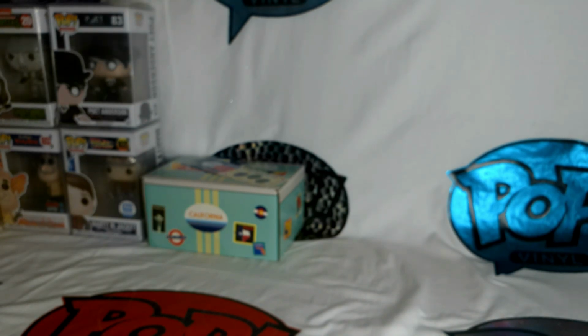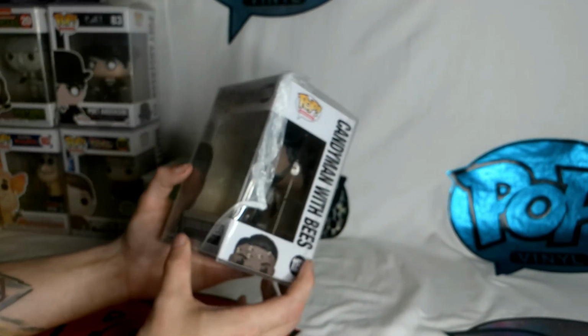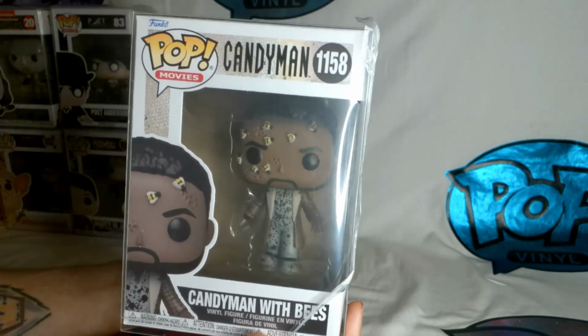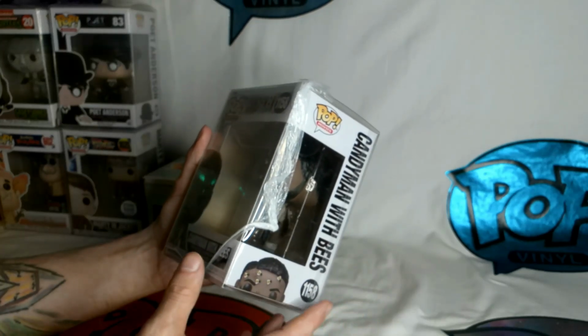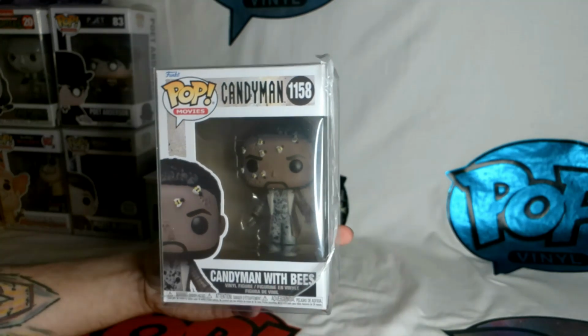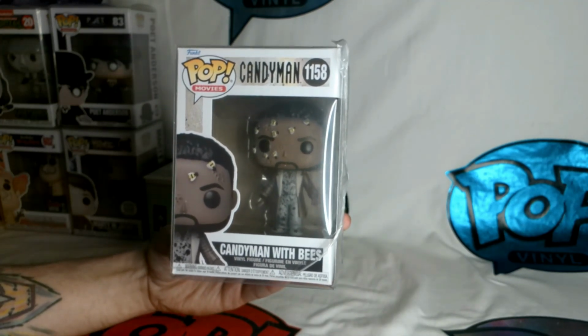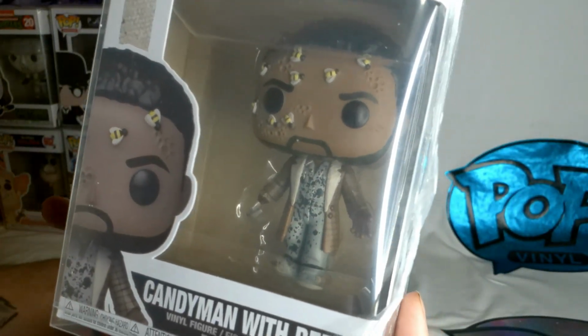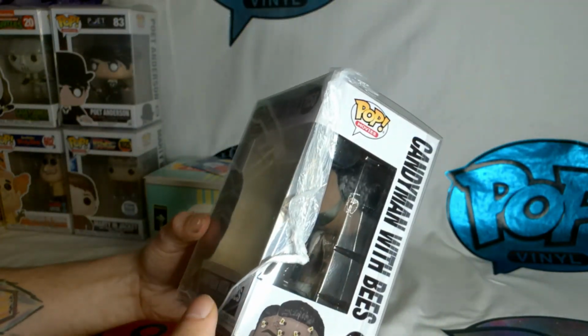But now moving on to the meat, shall we say, of the mystery grail. The Funko Pop is Candyman. So this one is Candyman with bees. I do know a little bit about this. This is basically a horror movie, or a series of horror movies, where you have the Candyman, who comes and kills people. I think he has a hook, which, yeah, he does have a hook. There you can see on his right hand. And he's supposed to be kind of like Freddy Krueger in a sense, but not really Freddy Krueger. Obviously, he's Candyman.